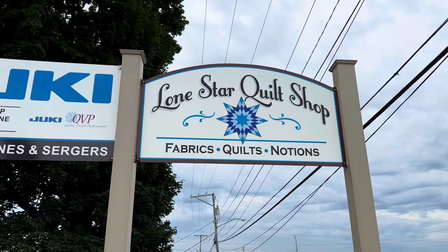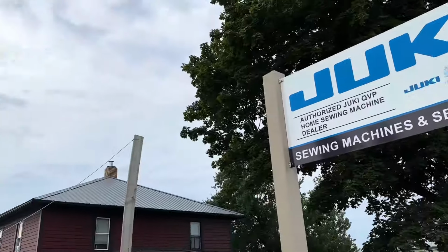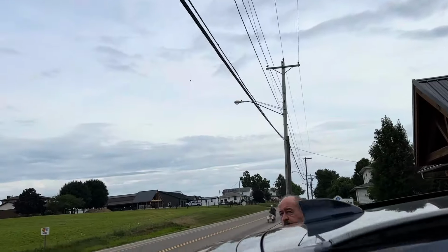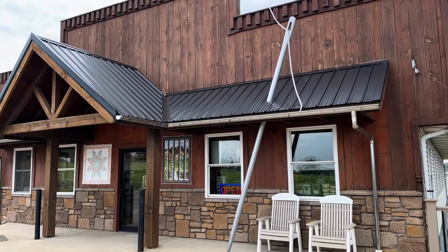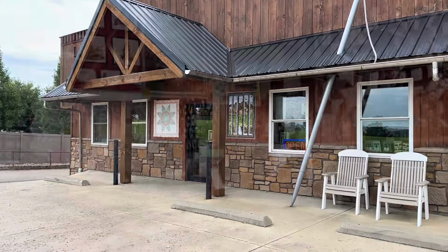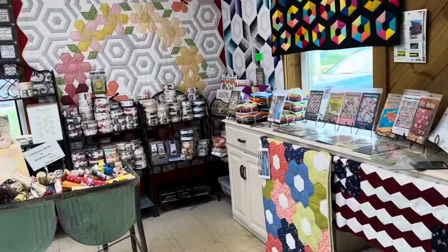So our first stop of the day is Lone Star Quilt Shop here in Mount Hope, which is just a little bit beyond Berlin. And this is it here, busy, busy road. And we're gonna go inside and see what we find. So we're inside. And looks like they've got a great variety.